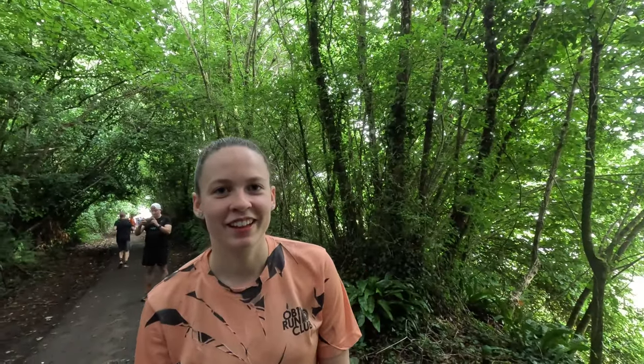First thoughts? Oh, it's very pretty, but I'm scared to see the hill. Hills. How bad is it? I didn't go properly to it, but my legs don't feel happy at all.